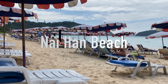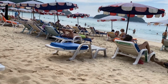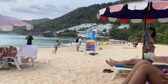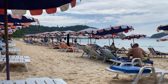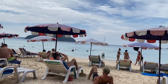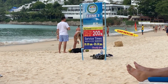Well, we finally decided on Naiharn Beach. It's more of like a public beach, but we were able to park and get to it, and it's really nice. Mountains around it, some little islands out there. Pretty nice area. Oh, there's a windmill up there. The prices say 200 baht, but we paid 100 baht each for a chair.